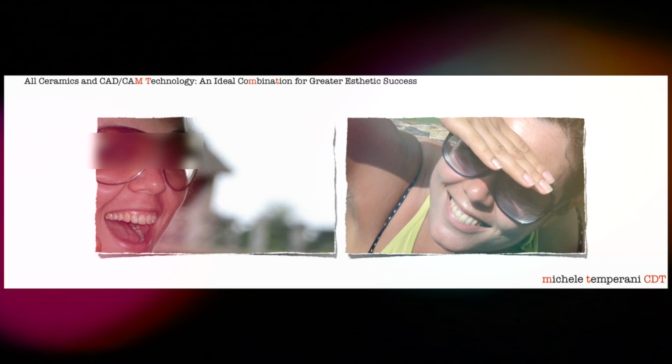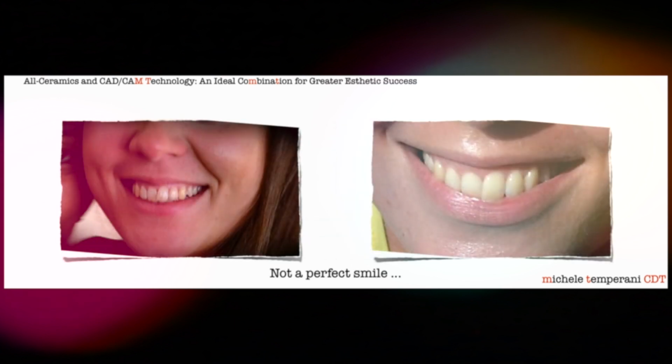Something that for us probably is not perfect, because we see many things. We see that teeth are not aligned, the gingivas are not perfect, but that's our point of view. For the patients, sometimes they don't care. She did not care. She was very happy with what she had, and so she asked us to replicate exactly what she had before. She was happy before, she wanted to be happy again after.